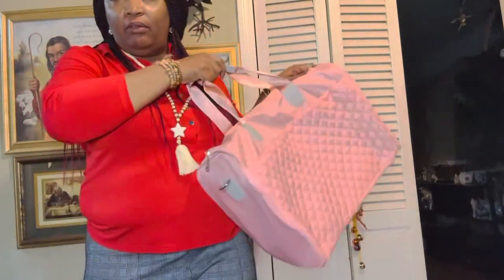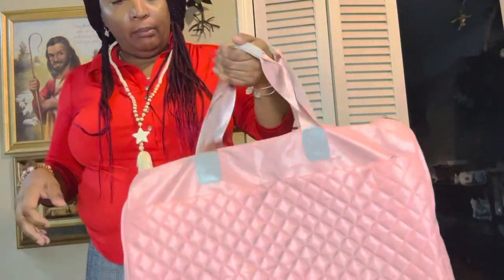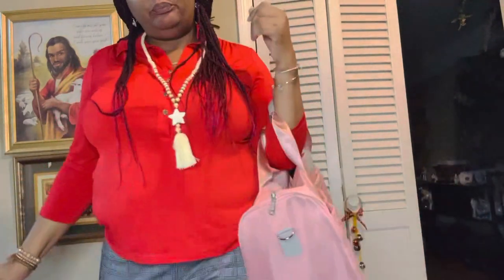And if you're a businesswoman and you do pop-up shops or whatever, this might be cute to just take with you. Instead of your big old pocketbook, you could put your laptop and everything in here and just go.